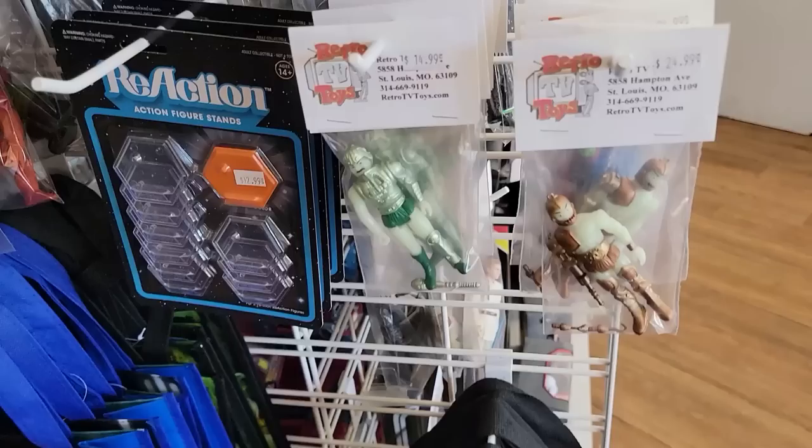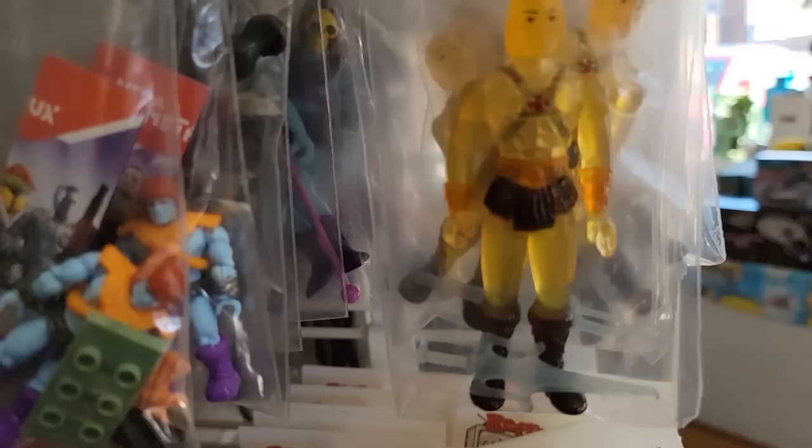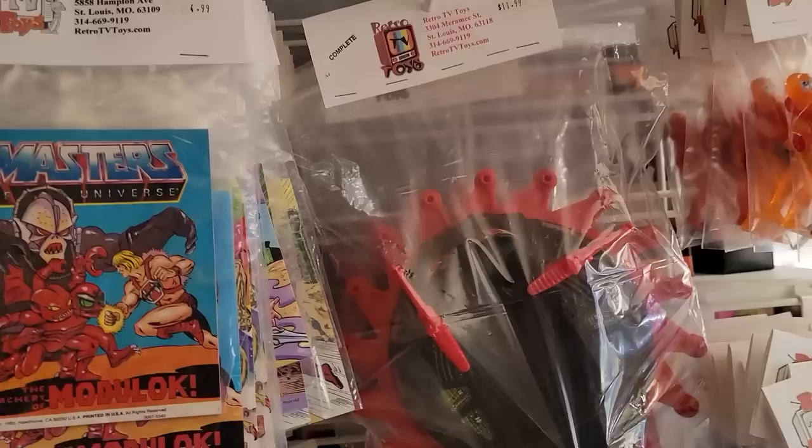Oh, here's a whole bunch more of the Super 7 reaction figures. I believe these were all sold as blind bags and cases, so they've got them all opened up for you, so if there's any holes you need to fill out, you can grab those. Also, lots of mini comics and Rotons and a bunch of loose MOTU figures also hanging up in this shop. Oh, and more Robin Hood goodness.